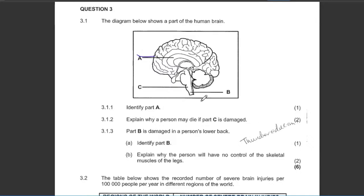Remember, what is the function of part C? It controls involuntary actions, for example breathing and heartbeat. Imagine your heart stops beating because the part of the brain which controls it is not there. Definitely, it might lead to death. That's why you might die, because it controls involuntary actions like the heartbeat and breathing rate.